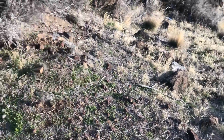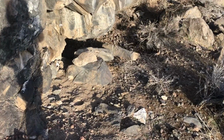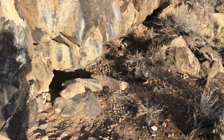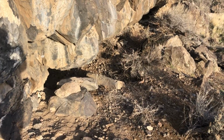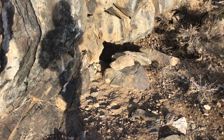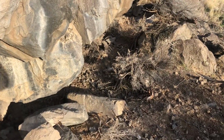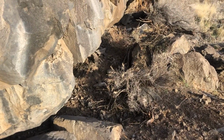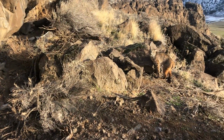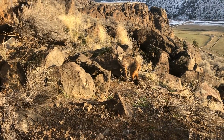Back here in the rocks. I don't know if you remember this from last year. Caught us a bobcat right up in there. And I got one set here. I've caught a bobcat here before too. I came up today, my trap's all tore up. Look what I got hanging out in my, hiding from me. A lot of red on him.